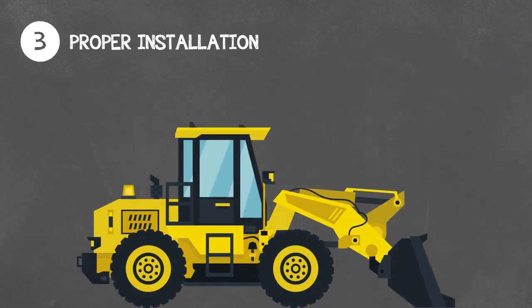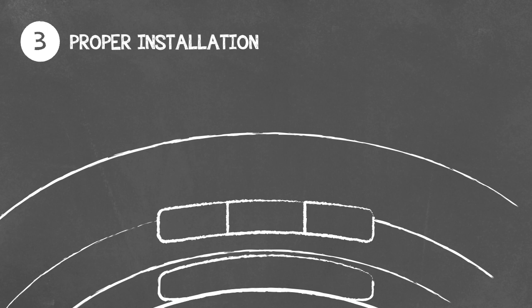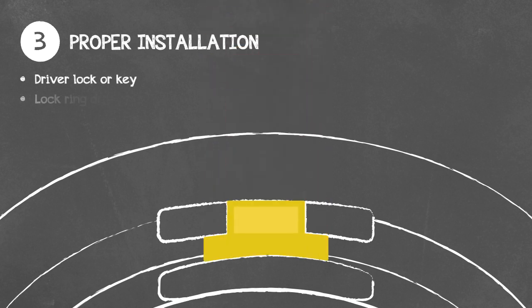Now the tire is ready to install. Once the tire is on the wheel and all the wheel hardware installed, we air the tire, making sure that the beads are properly seated through a visual inspection, both front and back. Many loaders also have a drive lock or key or a lock ring driver to assist in stopping indexing. If the wheel has drive lock components, make sure you use them.